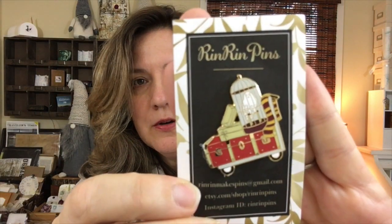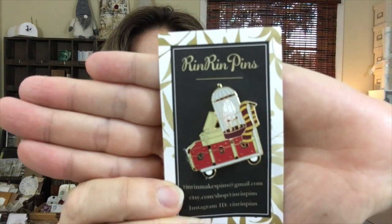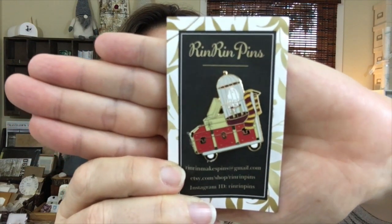So check this one out. Super cute. Hedwig in the sky. The next one is from Japan, from another Etsy shop called Ren Ren Pins. I love this. Oh, this is Hedwig, all packaged up with all of Harry's suitcases, and he's ready to go off to Hogwarts. So cute, so darn cute.